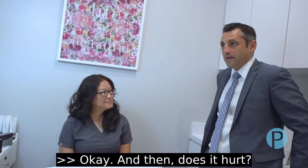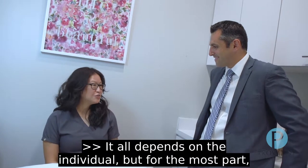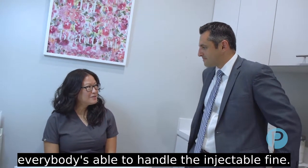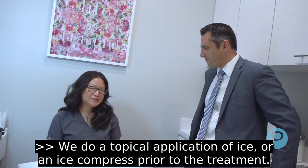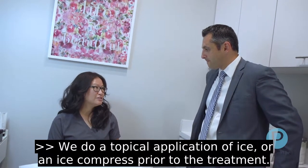Okay, and then does it hurt? It all depends on the individual, but for the most part, everybody's able to handle the injectable fine. We do a topical application of ice or an ice compress prior to the treatment.